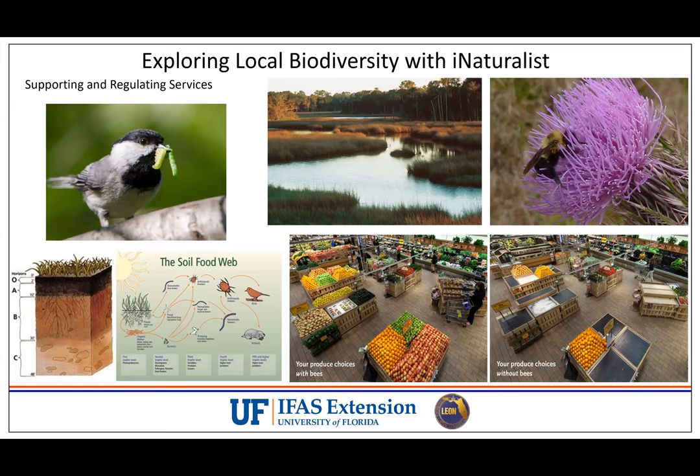The pollination services. Over there, you see the thistle. Most people consider thistle a terrible weed, but you can see the bumblebee loves it. And that picture on the bottom right, that's what your produce section of the market would look like without bees to pollinate your crops.